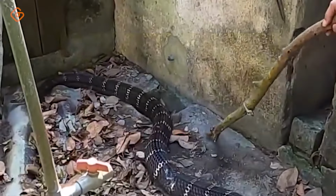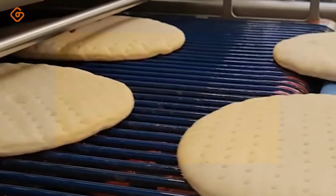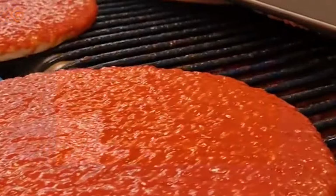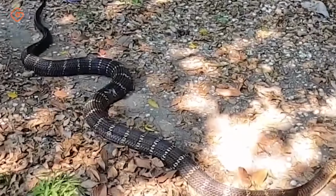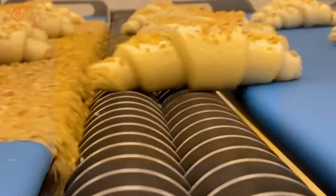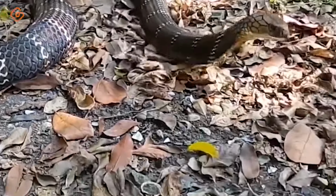Welcome to GoTech, your hub for groundbreaking innovations in food machinery. In today's feature, we embark on a profound exploration, weighing the capabilities of machines against the innate prowess of humans in the realm of food production. Get set for an enlightening journey through the fusion of technology and culinary expertise.